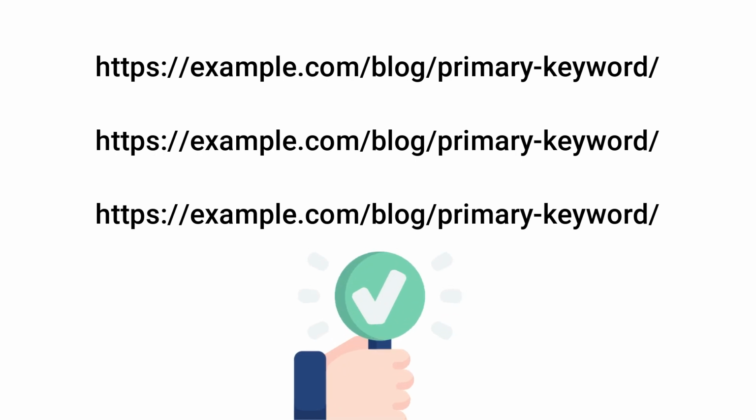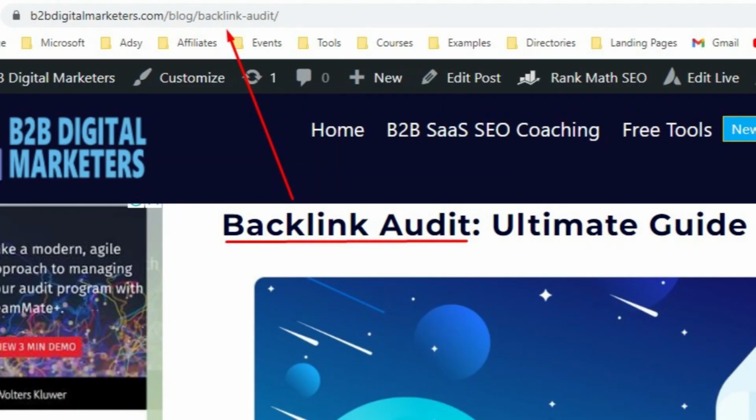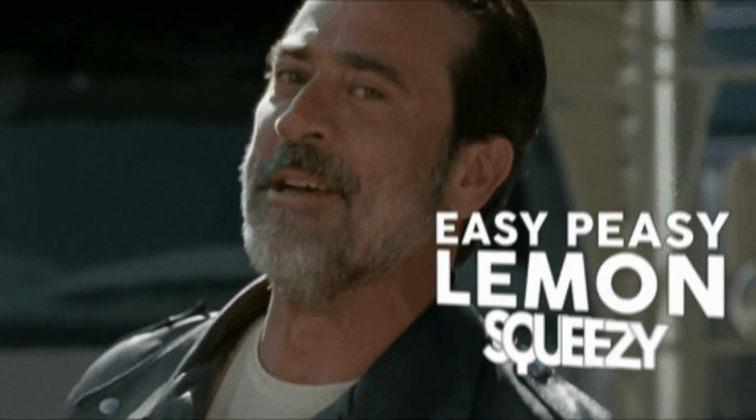Instead, you want to include only your primary keyword and that's it. For example, if you look at any of my articles, you can see that I have done exactly that. This makes it easy to update my articles every year without deleting them and doing it again and keeping the URL evergreen. And that's all from me.